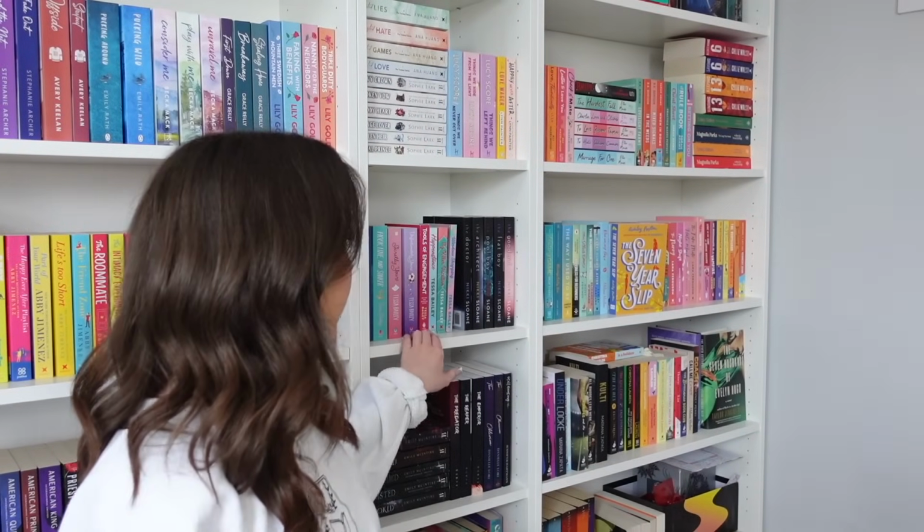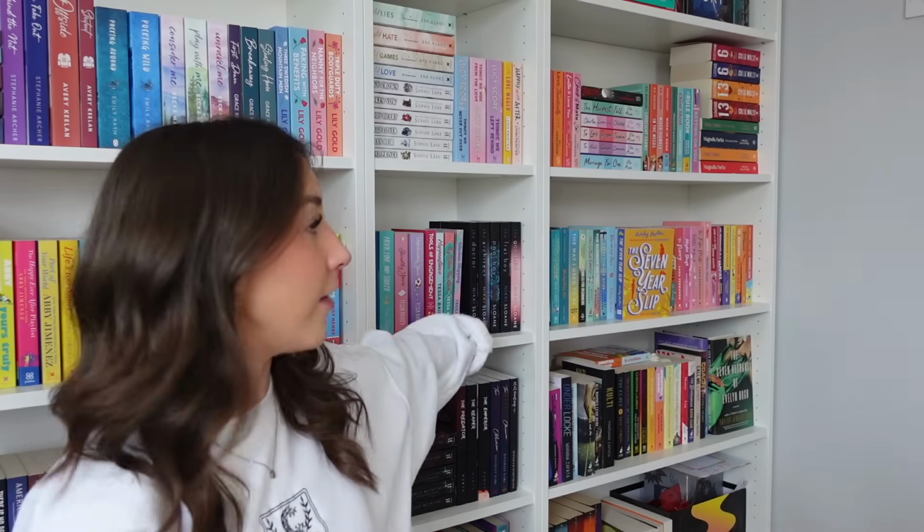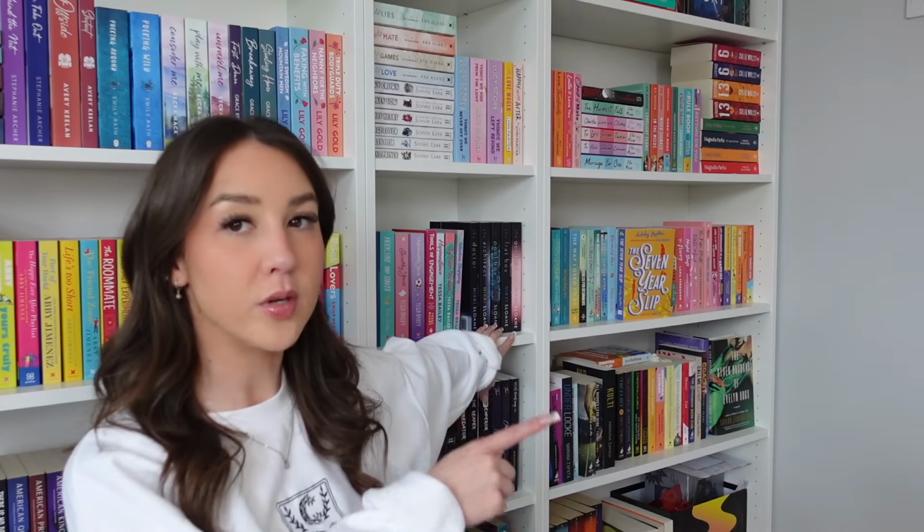And then towards this end, I did a kind of miscellaneous bit here. I have some Tessa Bailey, and then I have my Nikki Sloan series, and then I have a little rainbow of all of my random books. 7 Year Slip is sat facing outwards at the moment because I want to find somewhere to display it, because it is one of my favorite books ever, but I don't really know where I'm going to put it.